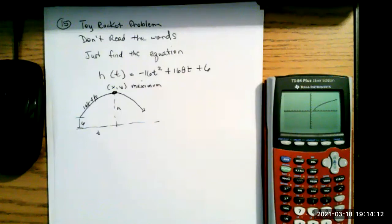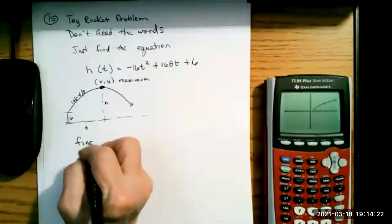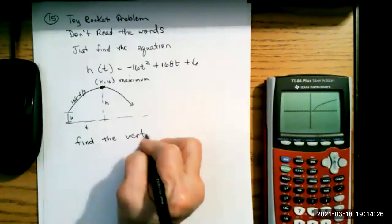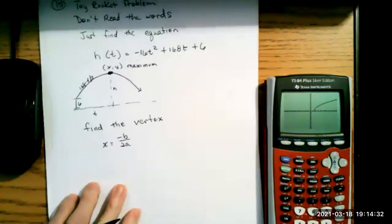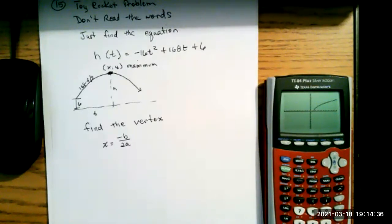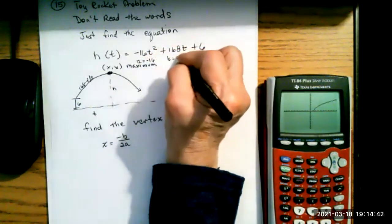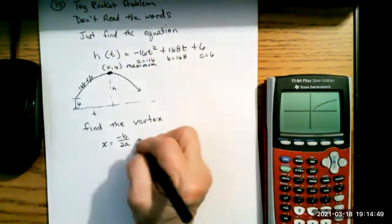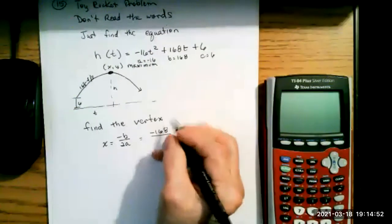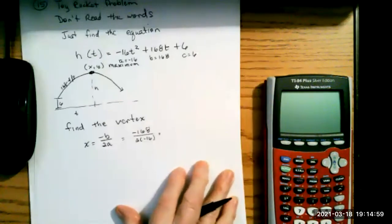Now, you don't need to know all that. All you need to know is that you need the vertex of this. So remember, there are two ways to find the vertex. That's what you want to do, is find the vertex. And I'm going to do the x equals negative b over 2a. That's that first part of the quadratic formula. And in my problem, a is negative 16, b is 168, and c is 6. So I'm going to do negative 168 over 2 times negative 16.